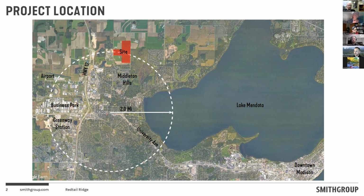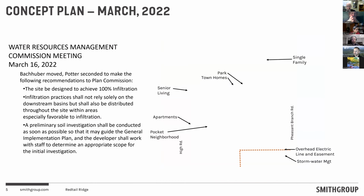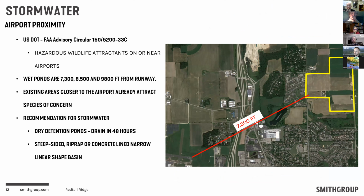Part of that is just getting the water resources group here, getting your feedback, your opinion on it. We know there's a lot of experience on this commission with stormwater. And obviously, like we've mentioned, there are lots of other both natural and man-made water bodies within Middleton, in this vicinity of the airport that we're talking about. So I'll tell you from a staff level, we're not overly concerned with it. As I mentioned, there are a ton of other natural and man-made water bodies around here that are a lot more attractive to waterfowl than these couple basins we're talking about.